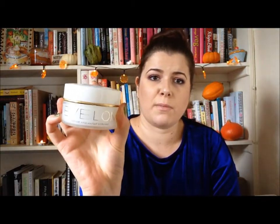The next thing, it has been my absolute skin saviour since the weather's been turning, and it is the Eve Lom Moisture Mask. Obviously Eve Lom is very famous for her amazing balm cleanser, which I absolutely love, but this is like a gel mask. Oops, can you imagine if all of this fell out? I would scoop it off the dusty desk and put it back in the pot.